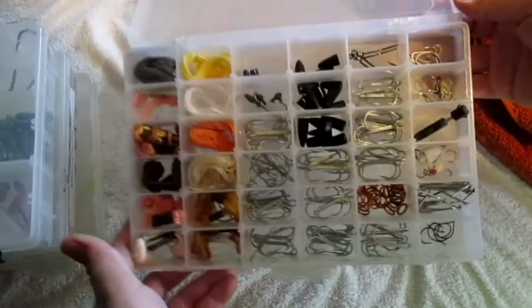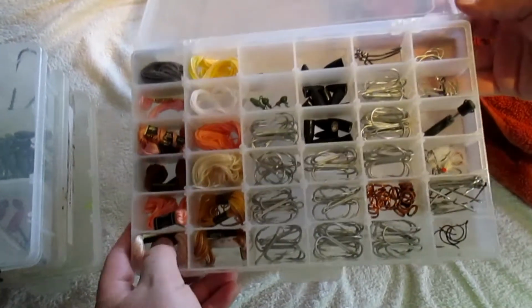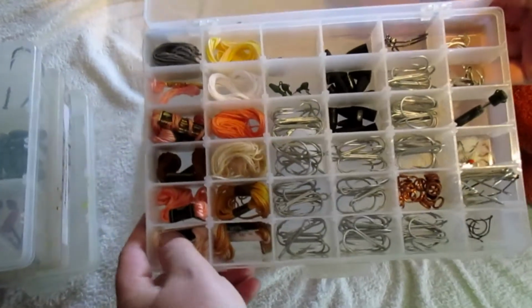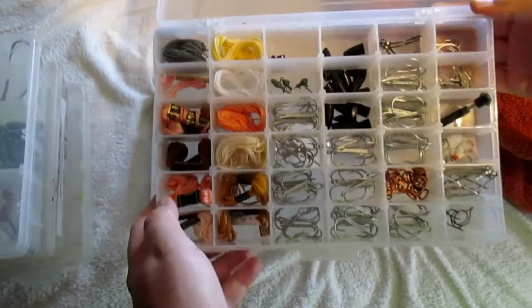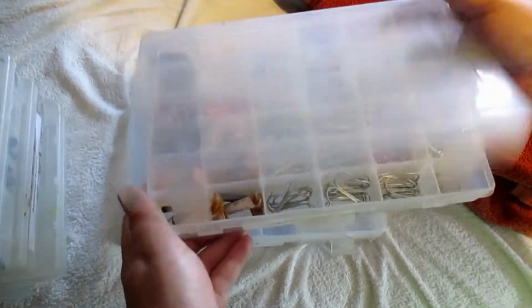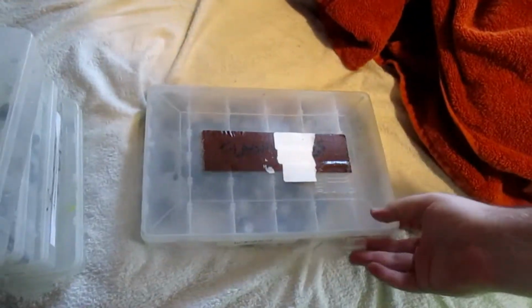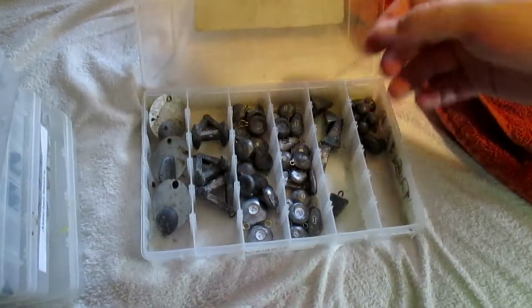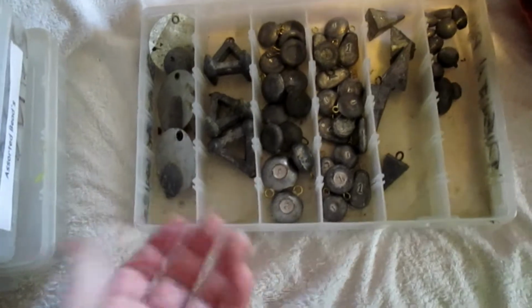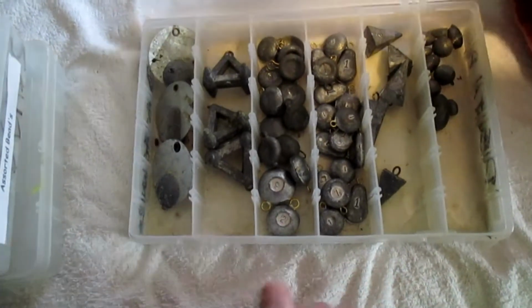Right here I've got another terminal tackle, mainly trebles, and I use this for cat fishing, striper fishing, bay fishing, stuff like that. Got a couple worm hooks in here, a couple other trebles, some singles. Got a bunch of weights in here. I usually use these for the Delta.